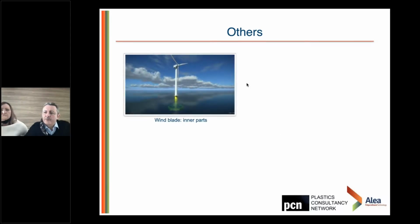As Petra said, polyurethane, as we can see, is very present in everyday life. Let's have a look at some particular examples. Polyurethane is also used for wind blades. Sometimes they are made of epoxy resin or something like that.